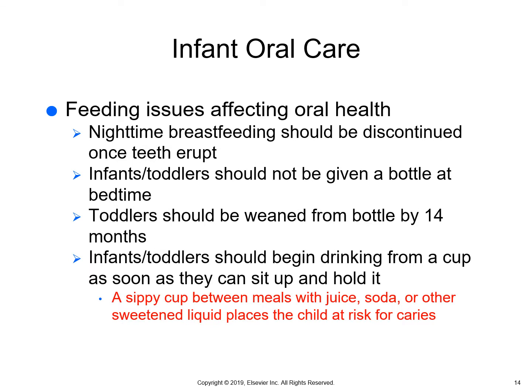Nighttime breastfeeding should be discontinued once teeth erupt due to the potential for decay. Infants and toddlers should not be given bottles at bedtime, preferably none at bedtime, but if they do need anything at that time, it should only be water. It shouldn't be juice or milk or anything that could lead to decay.